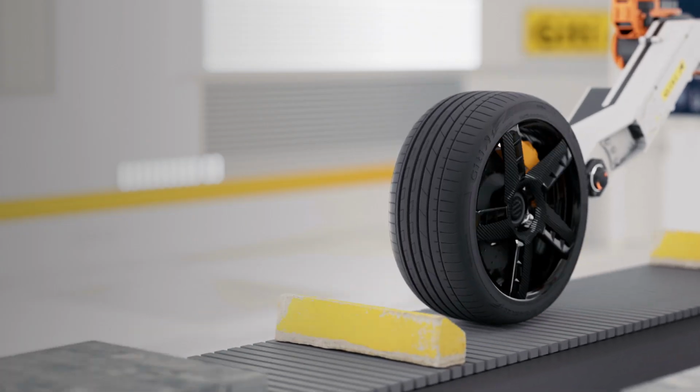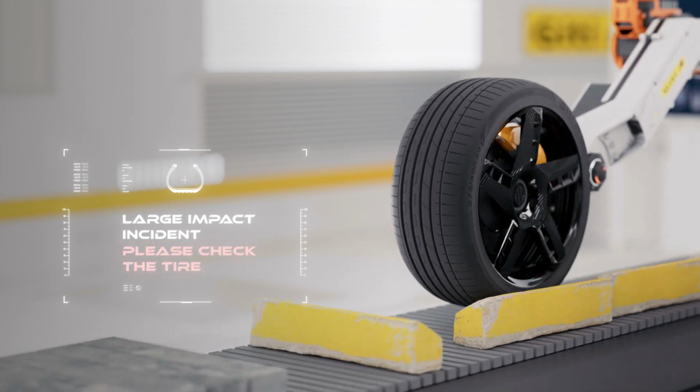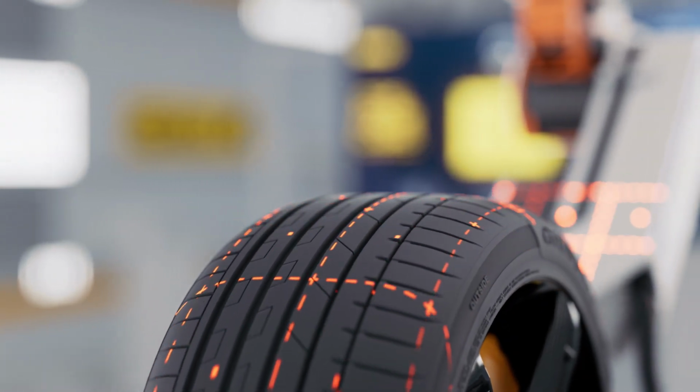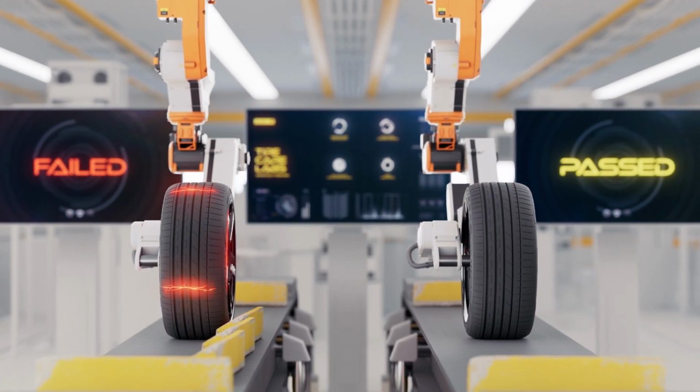To avoid dangerous accidents after encountering a road hazard, drivers should check their tires for damage. Regular checks by trusted technicians can also help to identify tire damage and replace tires before tire failure.